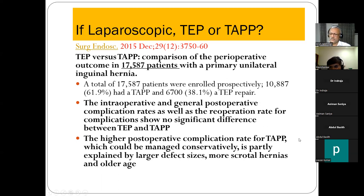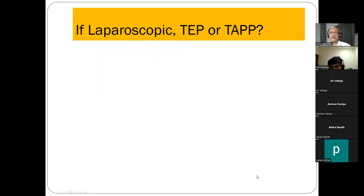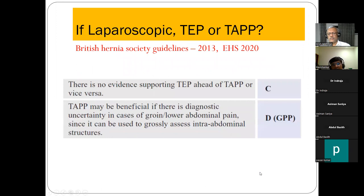As I mentioned earlier, laparoscopy is getting more and more accepted, and in the years to come, it will form the majority of repairs. But as of now, open hernia repairs are still in the majority. Okay. And some more information from the guidelines.